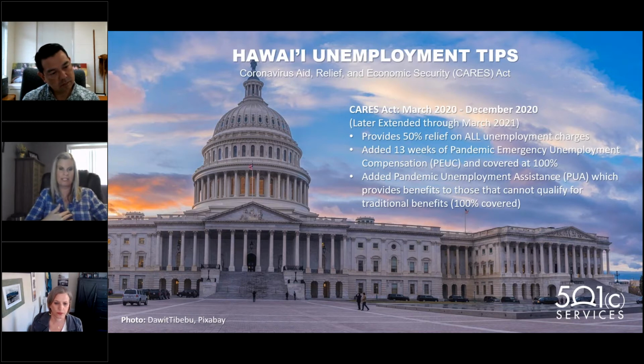It also added 13 weeks of additional benefits. So now we've got a third layer in there, right? We talked about the traditional benefits, which was 26 weeks, and then the federal government added 13 weeks of something called Pandemic Emergency Unemployment Compensation, or we refer to it as PEUC. So that was 13 weeks of additional benefits that were going to be 100% covered by the federal government, and that was through the end of 2020 as well.